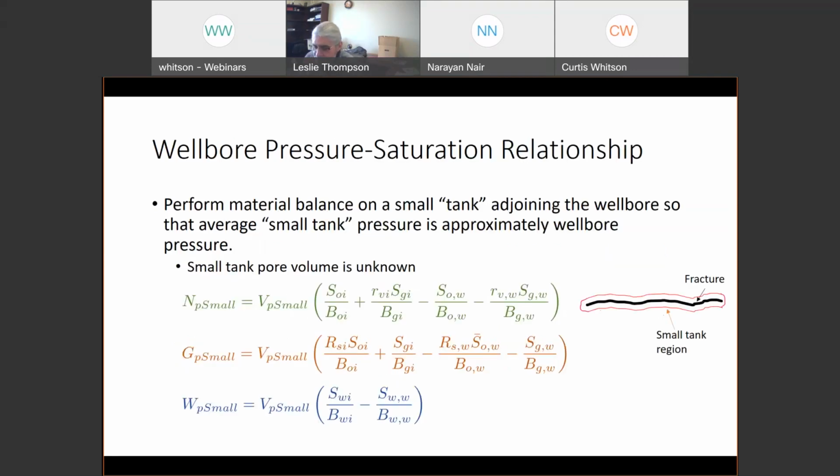Okay, so when I first started thinking about this, I thought, well, when you first open a reservoir, the very first thing that happens, in the first couple of seconds, is that the region right next to the fractures is going to be depleted. That's what's producing to your wellbore. So all the fluid is actually coming from a very, very small volume, very close to the fracture, maybe a half inch wide, I don't know, half inch, 1 inch, whatever. And in that little region, I'm going to assume in those first couple of seconds that the average pressure in that little region is very, very close to the wellbore pressure. And if I do that, I can do a material balance just on that region.